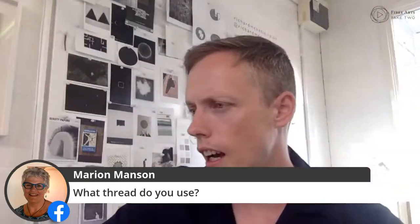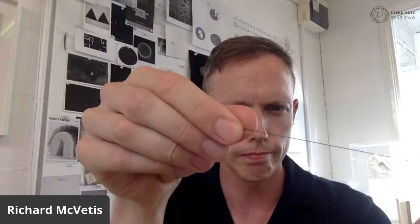Marion's asked, what thread do you use? So do I have it here? I'm not really a fancy thread person. So I choose a black cotton. It's a quilting cotton, I think, so it's a bit stronger, but it's just a black cotton. Nothing fancy at all. That's what I used to do all my other stitching with. And then just the standard embroidery thread, but obviously in black, not blue. So I use that. But that's it. I use quite a minimal amount of thread and stitching.